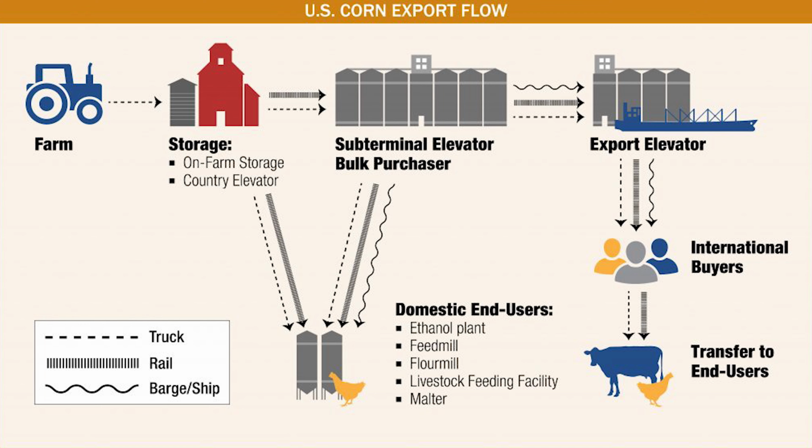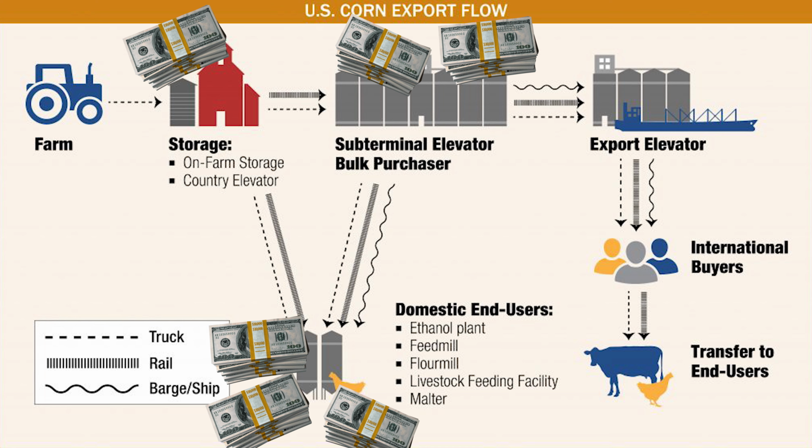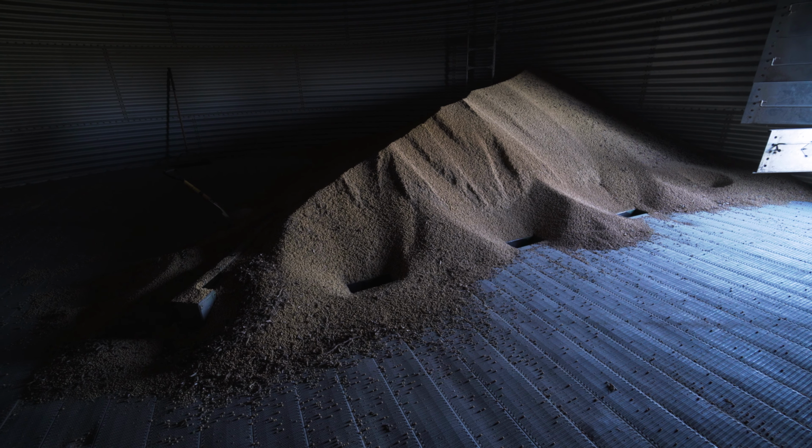So if a processor is bidding up the price of soybeans to get more into their own facility, downstream processors like elevators and other merchandisers are also going to raise their bid. Bids can be positive, they can be negative, but they're always based on the futures price. Right now, our local elevator is only 10 under on soybeans. So if the board price was $11, they're paying $10.90.